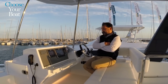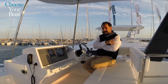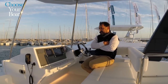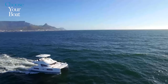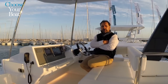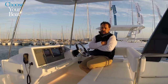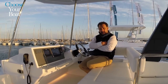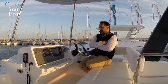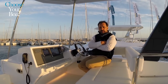So from this station here, you'll be able to control the two 260 horsepower Yanmars. The consumption is good on this boat, certainly much better than the monohull. So at 10 knots, we're going to be consuming about 25 liters per hour. At 15 knots, we consume about 45 liters per hour. In order to get some additional range, at 8 knots, at the lower speed, we get a 1,000 mile range.